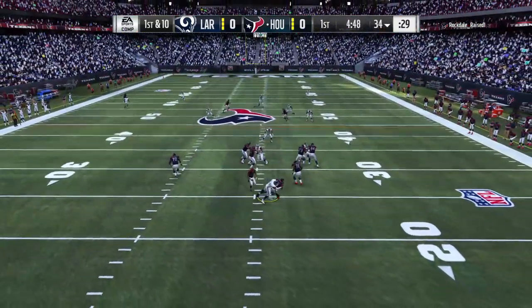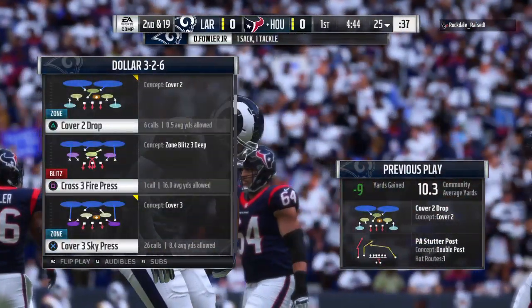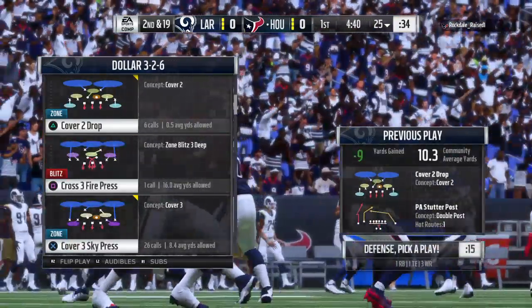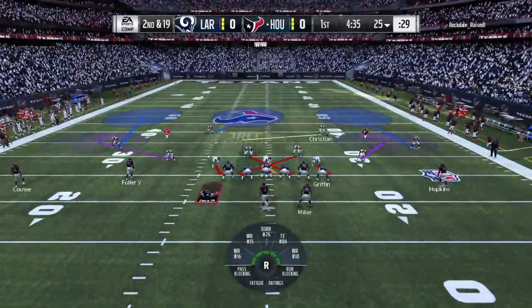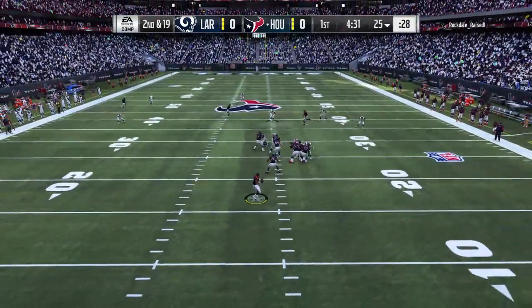Now a play fake here on first down. And down he goes on the pressure from the Rams defense. Dante Fowler, he's the one that got to him. He takes him down for a loss of 9. And they need to work to at least get some of this yardage back after the sack. 2nd and 19. Watson now to throw.